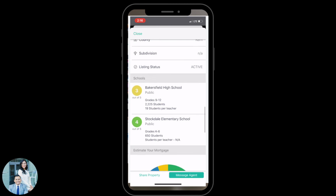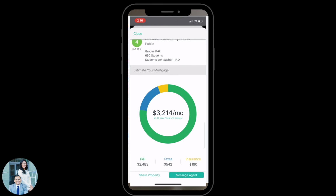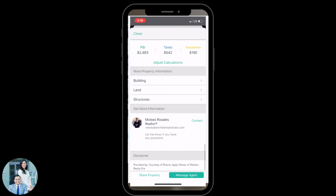It gives you a breakdown of the schools in the area, an estimation of a monthly payment, depending obviously on the type of financing that you're doing, and obviously gives you all the information of your real estate agent.